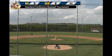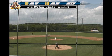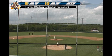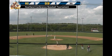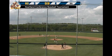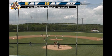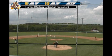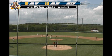But a lot of pressure here on him, not only to maintain this lead, but also with all these scouts here watching him play. He hit 93 on his first fastball. And we're being told he hit 93 on his first fastball there in the warm-ups. So if Newman's going to stage a comeback, it's going to be against one of the best pitchers in the conference, maybe in the nation.